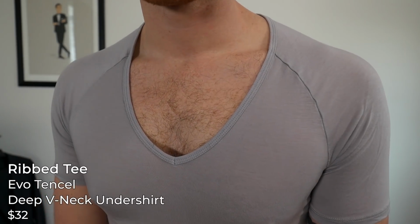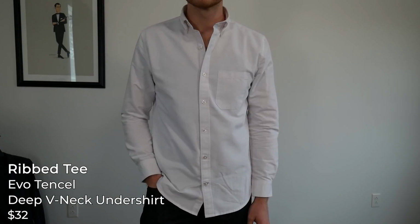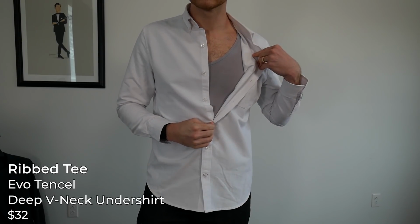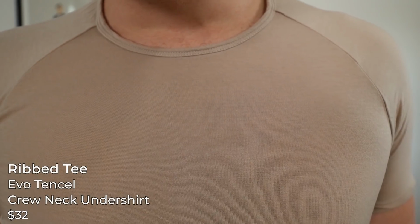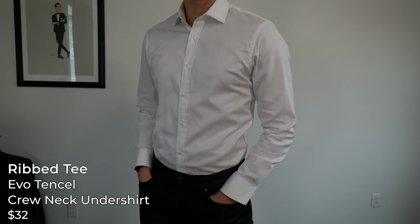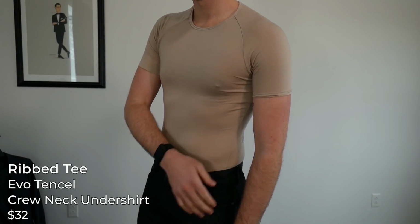They also have this amazing Tencel undershirt, which is extremely soft, very luxurious. They have it in a crew neck and in a deep V, and also in white, light gray, and tan. These come in at $32, and I find this to be my go-to when I'm looking for a great undershirt. When talking about the seams and helping this fit underneath the dress shirt without being noticeable, Rib Tee has this raglan sleeve design where there's just a smooth seam on the entire shoulder, and they've moved the seams to the back and the front of the shirt. So it really helps with being a discreet undershirt as well.